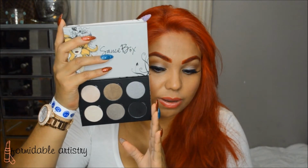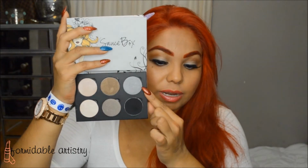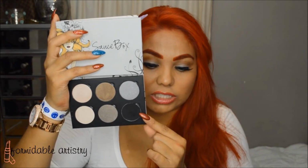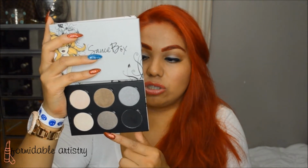This one is the Creme de la Creme. Super beautiful colors. This one's called Future. It's like a silver gunmetal color. And then this one is Black Widow. Seriously, the blackest black I've ever seen. It's just like you touch it and it's like butter. It's so nice. All of these colors are super creamy.